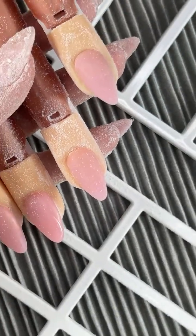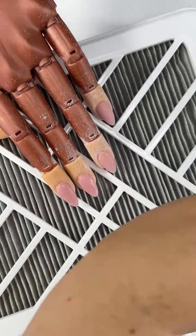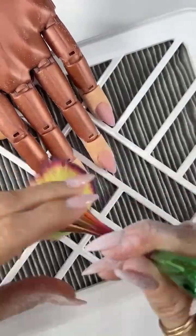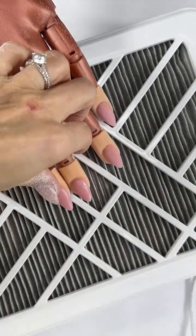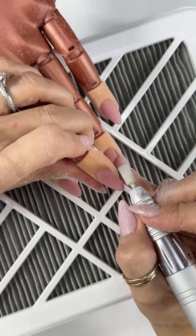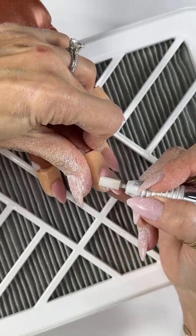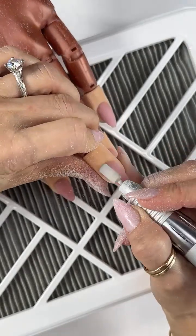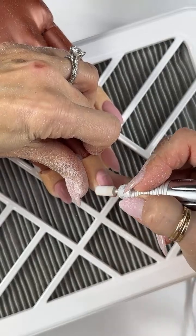Now I'm going to zoom out a little and you can watch the technique. Let me dust off a little so you can see it easier. I'm just going to say what I'm doing as I go through the process. Okay, so I'm going to start right here. Baby circles around the cuticle. You see my left hand helping my right hand. My right hand has a job and my left hand has a job.